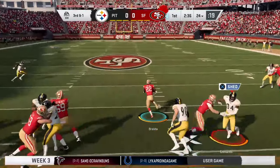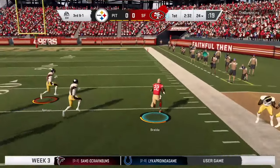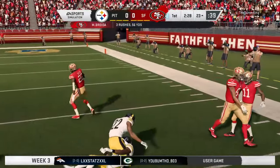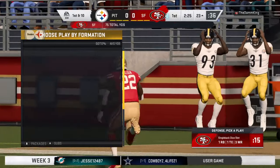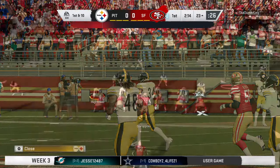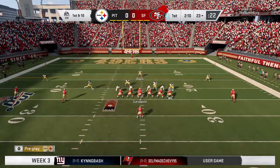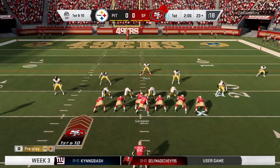They'll try to pick this up on the ground with Breida. And he finally goes down at the 23-yard line. A big gain there on third and long. Give him 53 yards on the ground. So barely time to catch our breath. Here's 1st and 10 just outside the red zone.